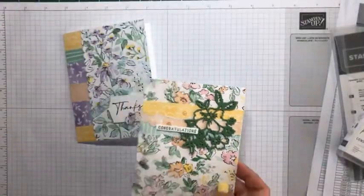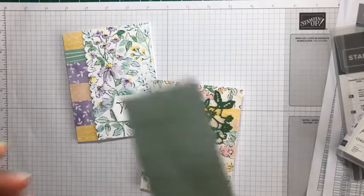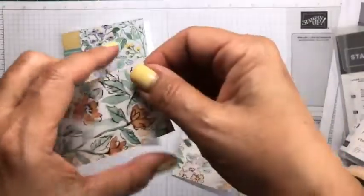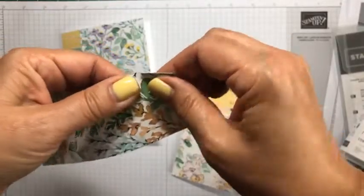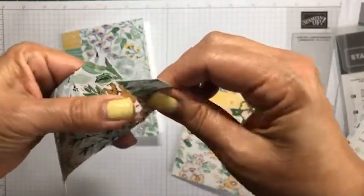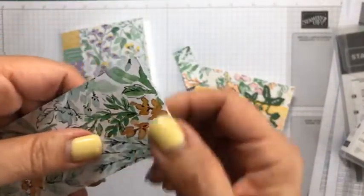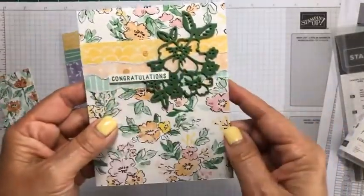Just to let you know, when you're tearing paper, let me grab a scratch piece of paper. Okay, here we go. To make sure you have the white edges, you want to make sure you're tearing this way. Let me show you. You just gently tear, and that's how you get the white edge. It gives a really nice textured look to your work.